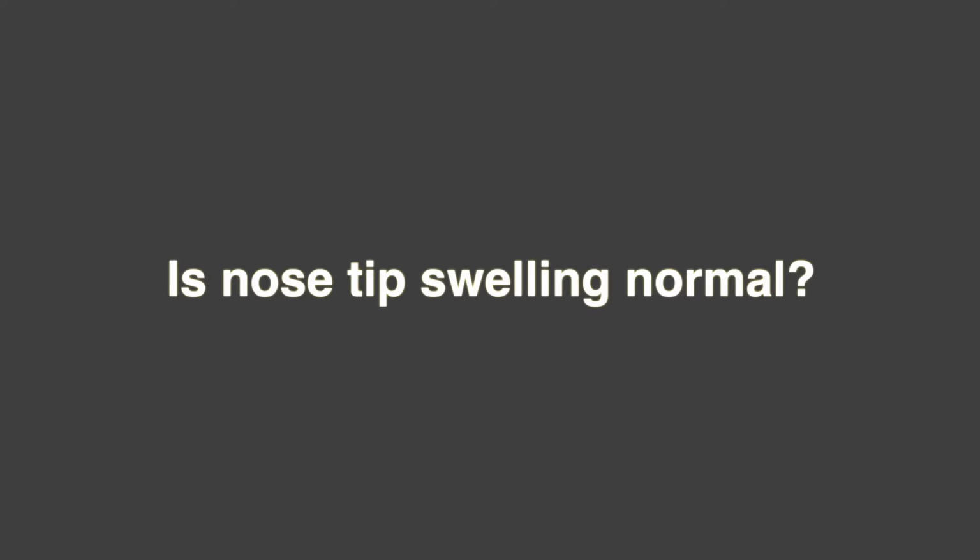Is nose tip swelling normal? Yes, swelling of the tip of the nose is completely normal after rhinoplasty.